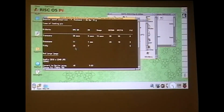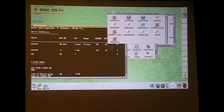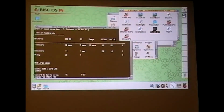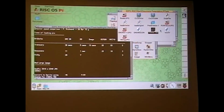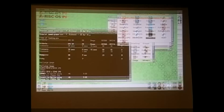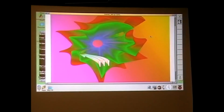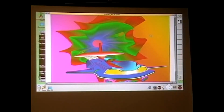Apparently 28 seconds on a StrongARM RISC PC, 7 seconds on an A9, and on this it did it in 9 seconds. One called Transwarp, which is, let's have a look. 30 seconds on a RISC PC. It says here, 9 seconds on an A9. Wait for the second hand to get to the 12. So 7 seconds.